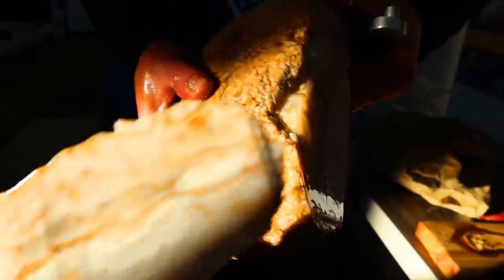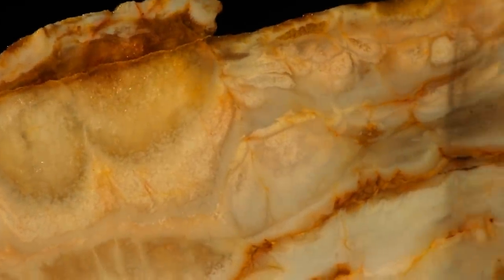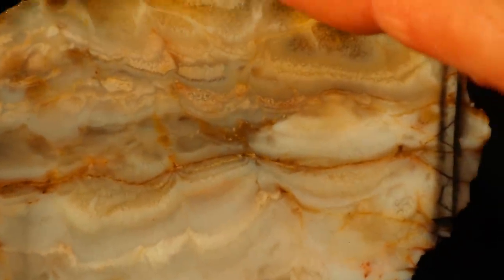But then if you get real up tight and close on it, there's little wispy patterns, a bunch of spots. There is some color inside, but again, I say the outside of a prairie agate is no indication whatsoever of what you're actually going to wind up with.